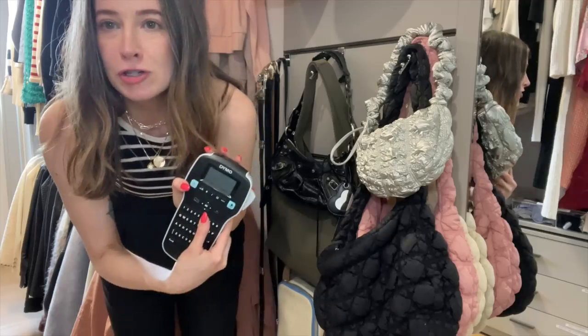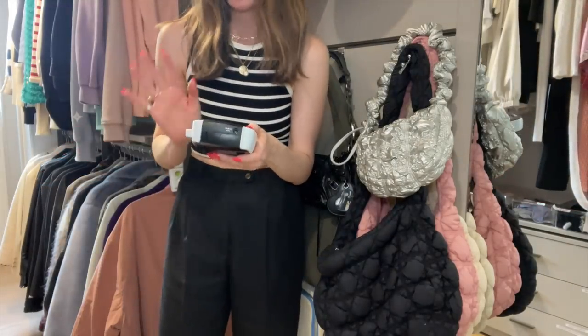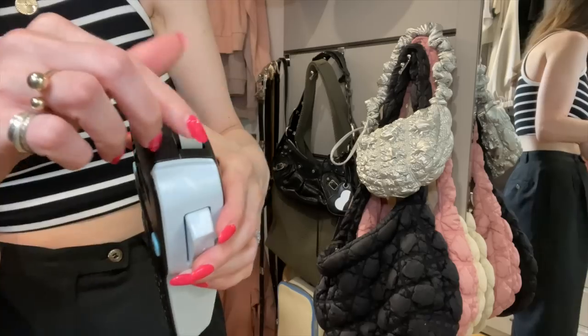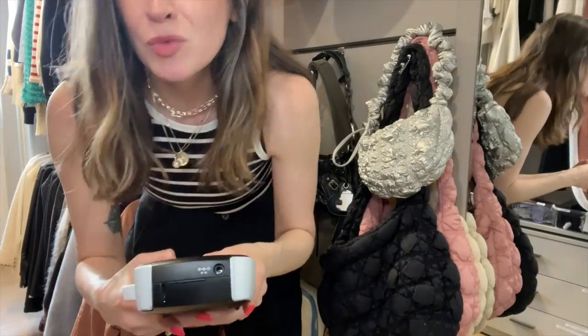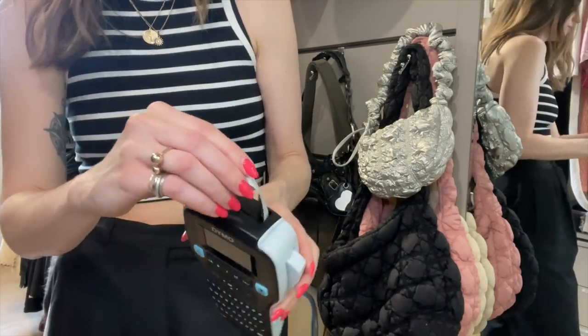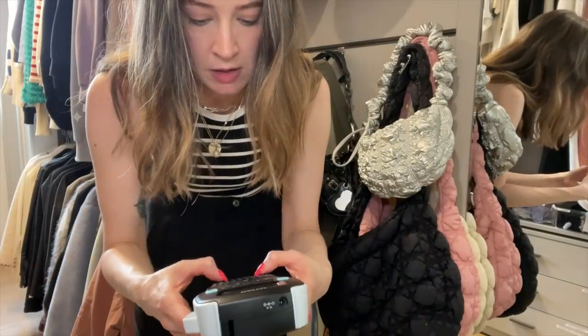Okay, back to decluttering. Let's get labeling. First up, we are going to do the little golf bags here. So we have gloves and socks. Oh, why am I turning it off? Next up, we have sun protection. Then lastly, we have miscellaneous golf.